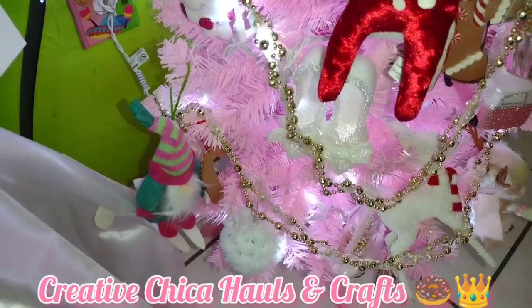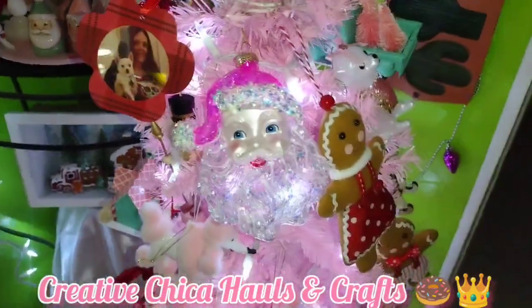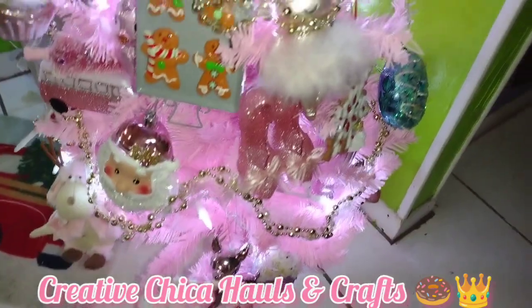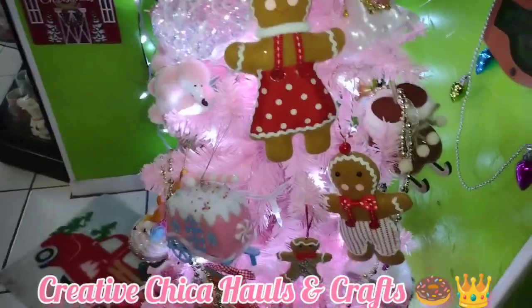Okay, so let's see. Yeah, this little tree, I got it from Amazon. It's like 4 foot tall. You gotta be careful with these trees because some of the branches start wanting to pop out of them, but that's okay. I mean, it looks fairly good. So yeah, there's my tree.